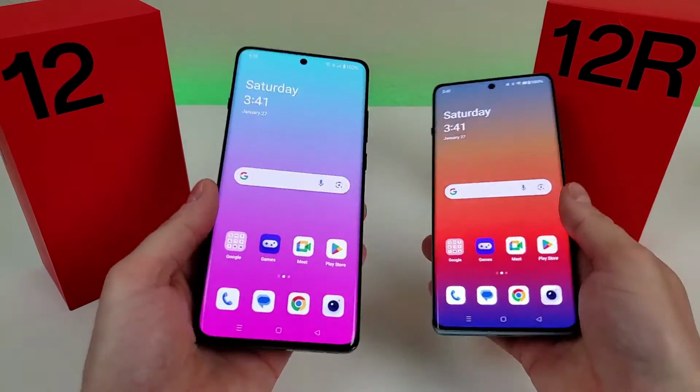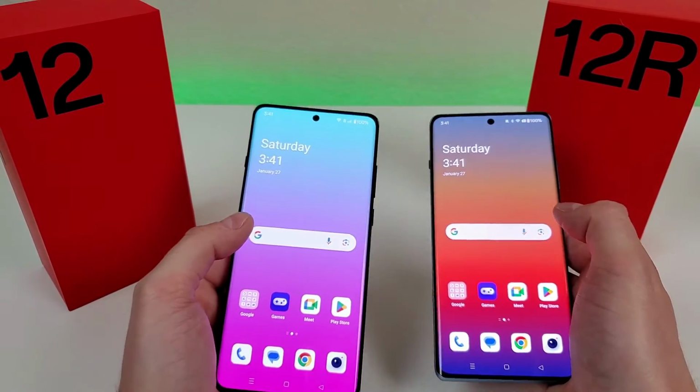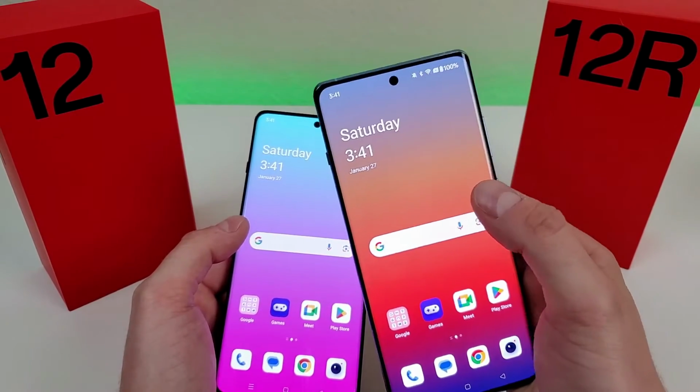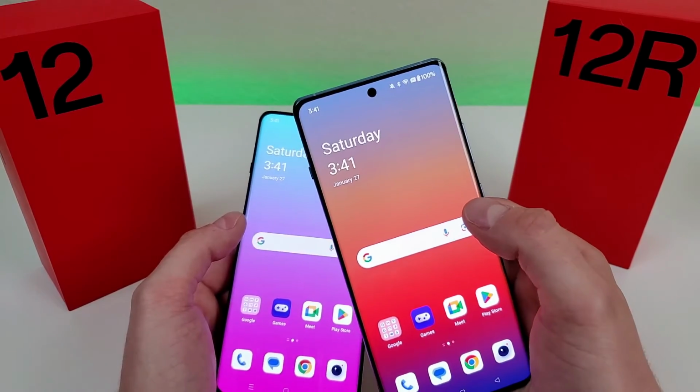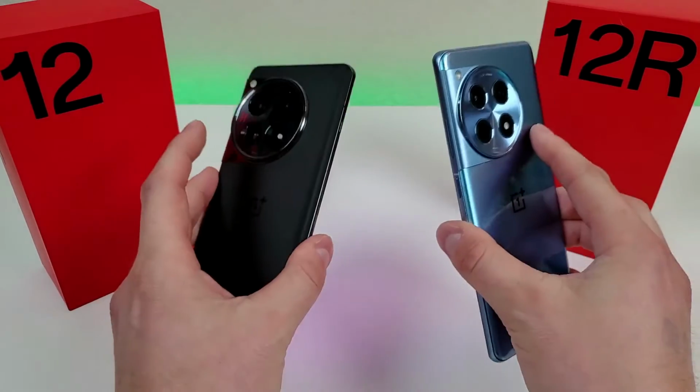And then with the front-facing cameras, the OnePlus 12 maxes out at 4K at 30 FPS, whereas the OnePlus 12R maxes out at 1080p at 30 FPS with the front-facing camera. And when it comes to portrait mode, we are getting portrait mode with both phones, with both the front and rear cameras, which is great.